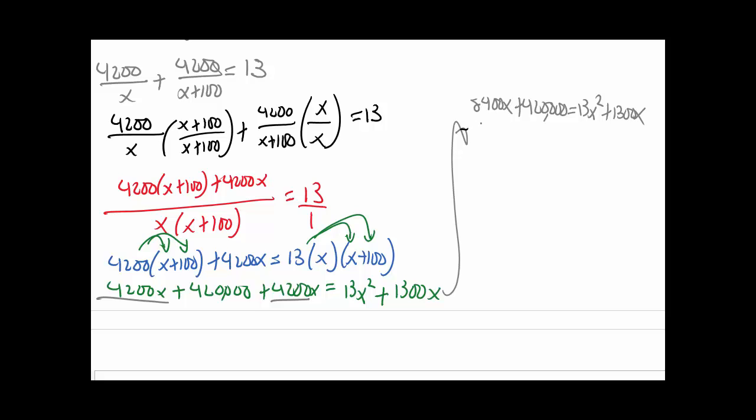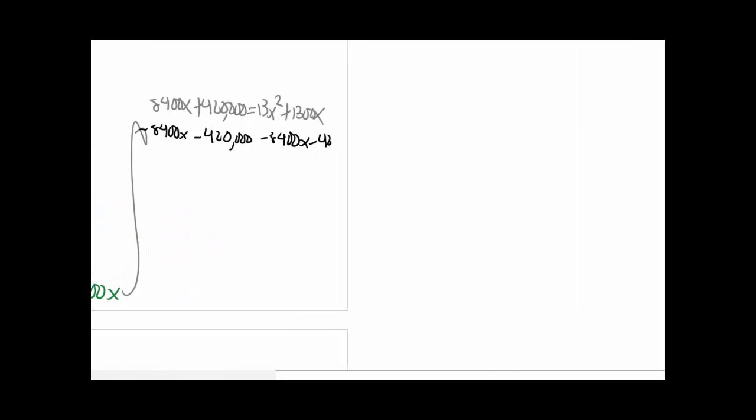So I'm going to go ahead and move over the 8,400x and the 420,000 from both sides. I'm about to go off screen here so you guys can't see what I'm doing. Okay, so that leaves me with 0 equals 13x squared, 1,300 minus 8,400 is minus 7,100x minus 420,000.